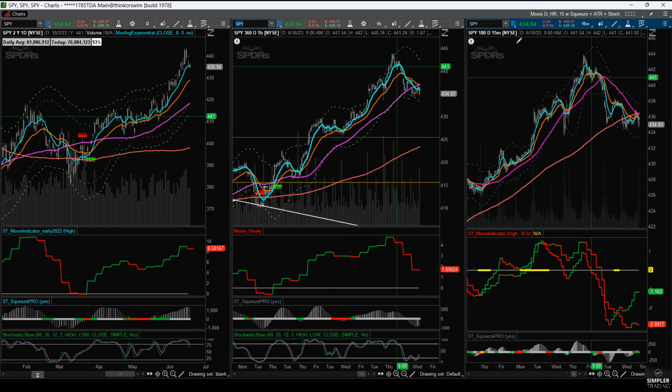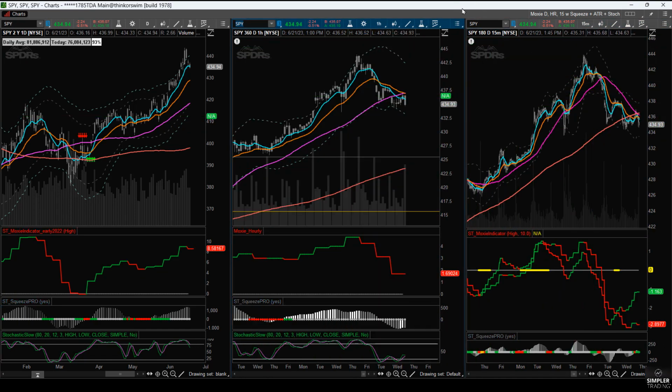Yesterday was a bigger down day, and what we can see here is we could just continue to flag right into a downtrending 15-minute 50 Moxie indicator below zero. We'll just have to see what kind of bumps there might be. But overall, I think we should just expect the market to move down a little bit further. We'll see where it goes.